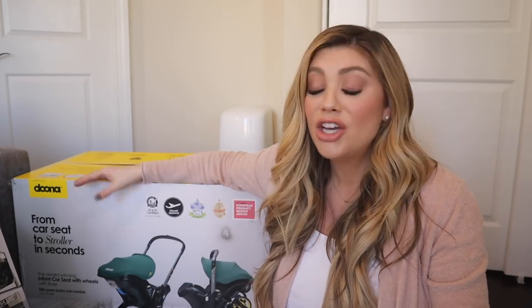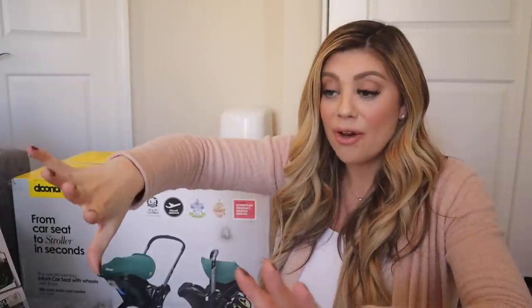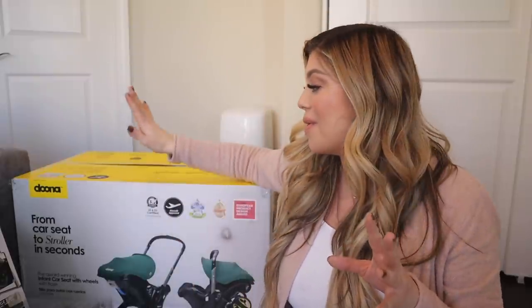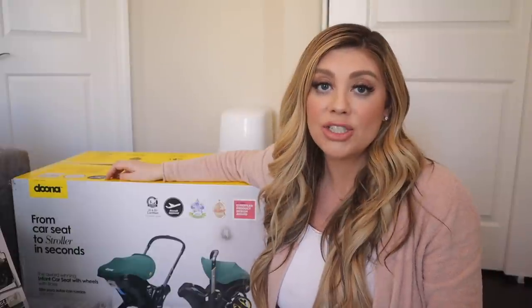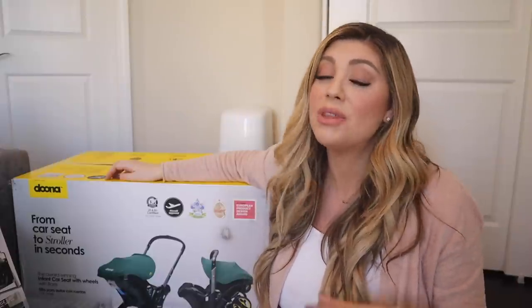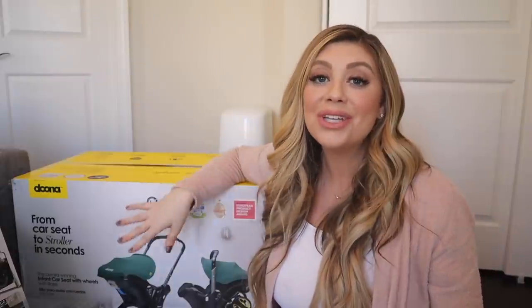You just pick it up and the wheels pop out from underneath it, and boom, it's a stroller. It just makes it so much easier, and I think it's going to save my sanity. So I picked it up. I got it in black. They have a ton of different colors that you guys can check out. I love the fact that Bye Bye Baby has such a wide variety of stroller options, also for every budget. Same thing with their car seats. They've got so many different types of car seats as well. I'm really excited about the Duna.